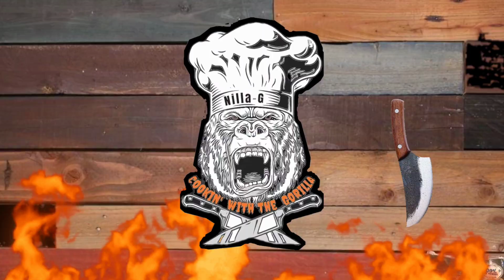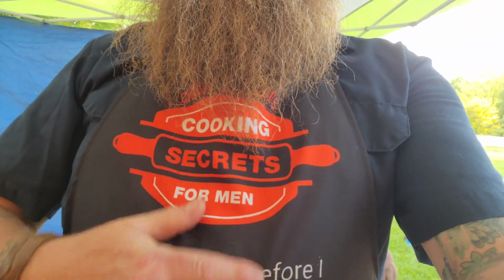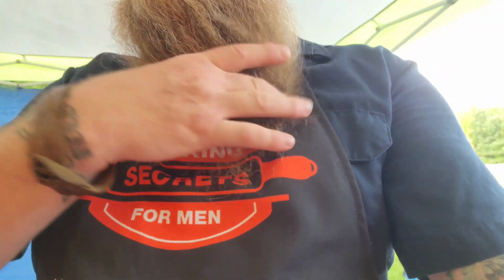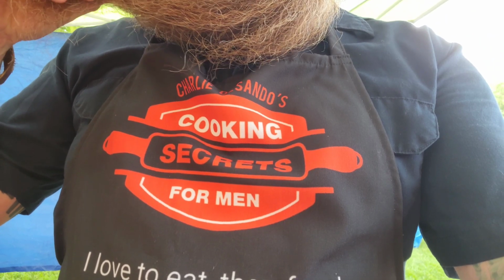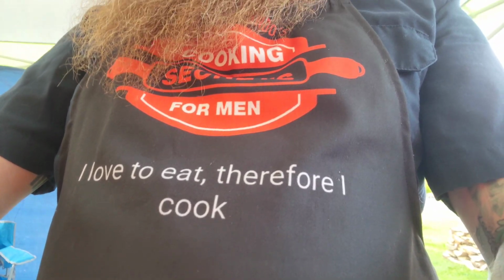Today you're cooking with the gorilla, doing all the M23 camp cooks today. Fancy schmancy apron I got from Cooking Secrets for Men. I love to eat and therefore I cook.